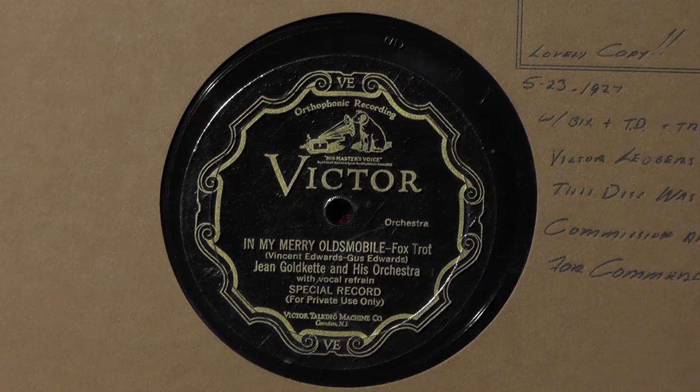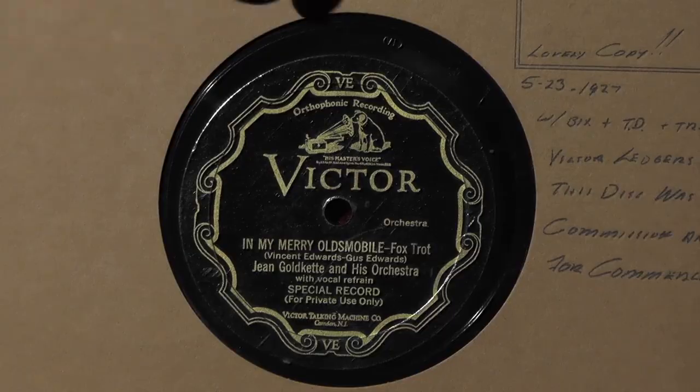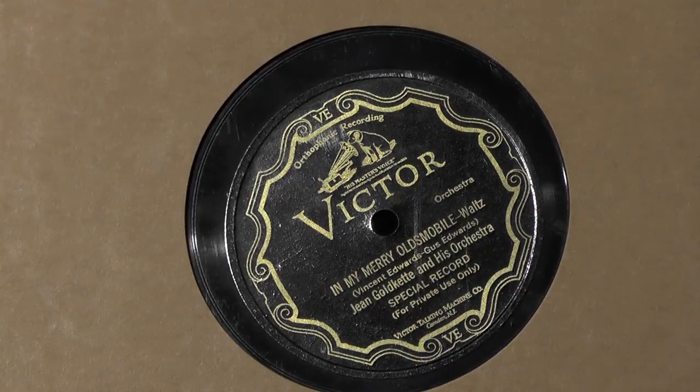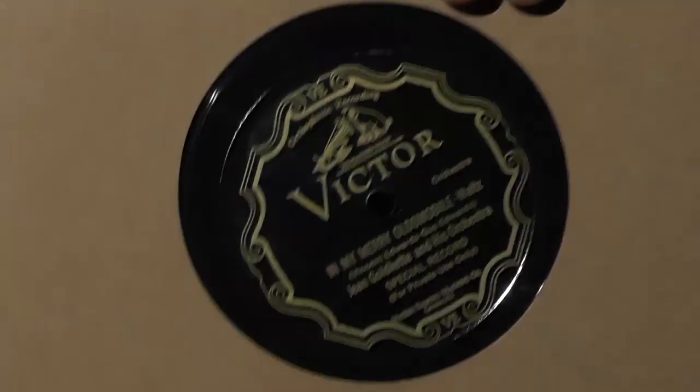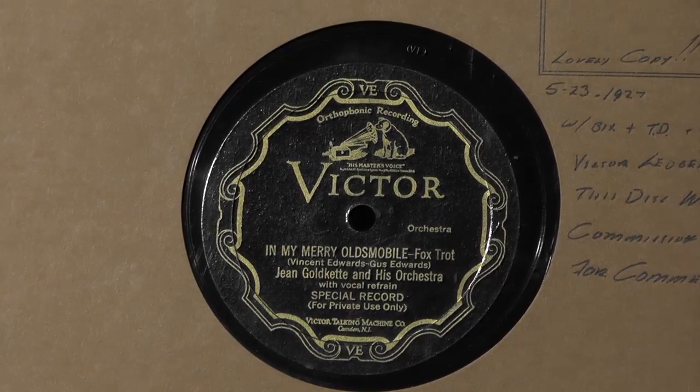Lot number 7293. Very interesting record in that they played In My Merry Oldsmobile as a foxtrot on this side and as a waltz on this side. We played the foxtrot side in the bidder request show. Next time we sell a copy of this, we will play the waltz. And this has Bix, Tommy Dorsey, Frankie Trumbauer. Very rare and desirable record.